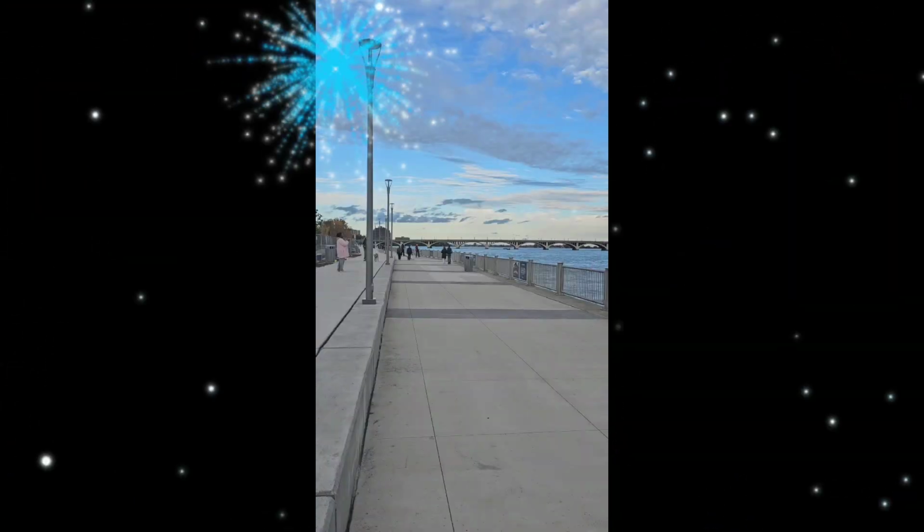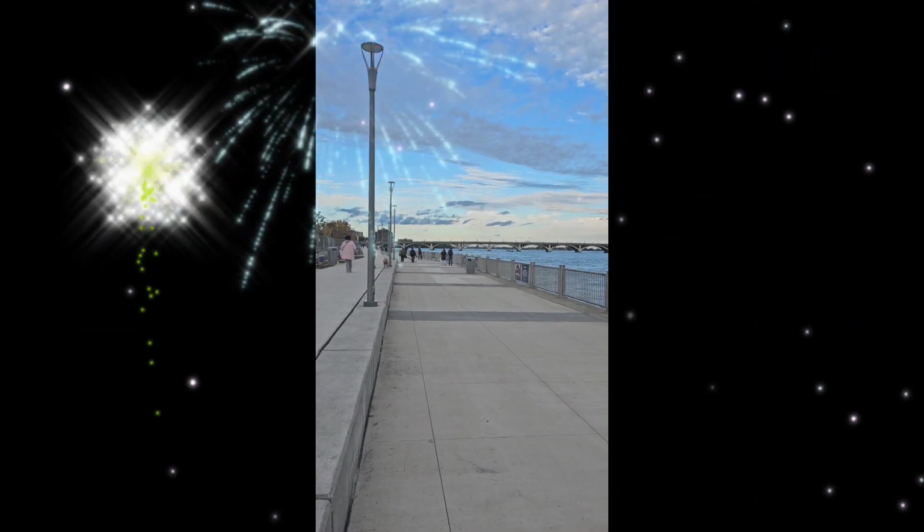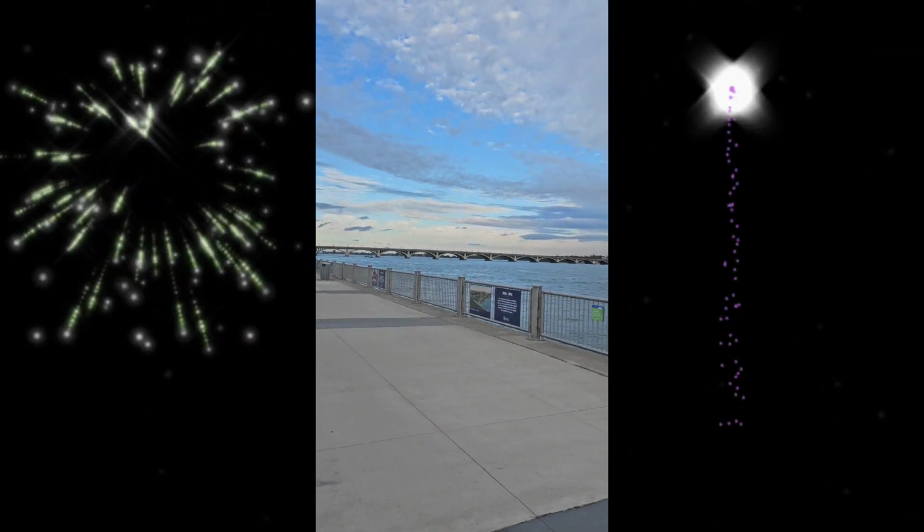Part of the riverfront just completed. I'm gonna flip this so you can see how beautiful it is. Very nice.